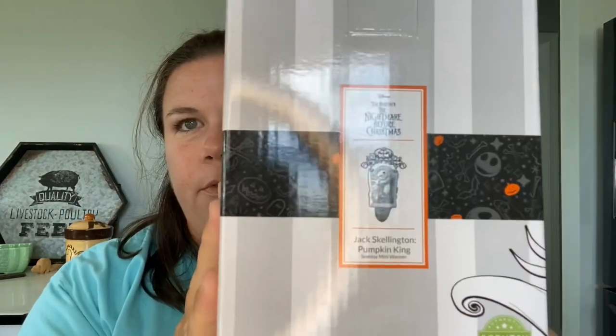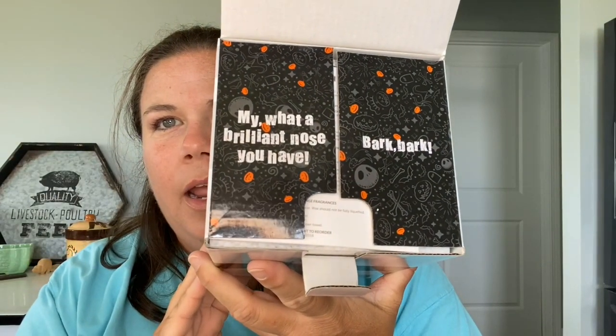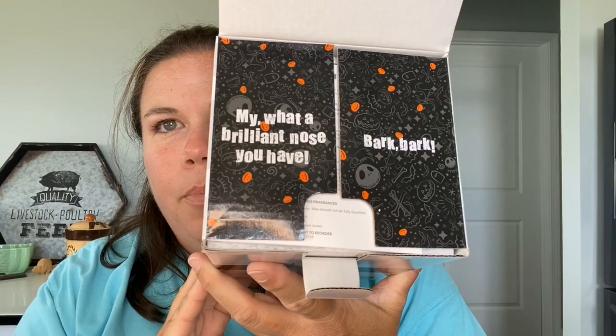Let's see, for another customer, she got the Nightmare Before Christmas. She got the mini warmer and the full-size warmer. I'm not gonna open the full-size warmer just because it is pretty intricate, and I did it last year when it was first available. So I'm trying not to tear the box. Oh, how cute. On the openings, it says, bark, bark, my, what a brilliant nose you have. Yeah, what a brilliant nose you have.